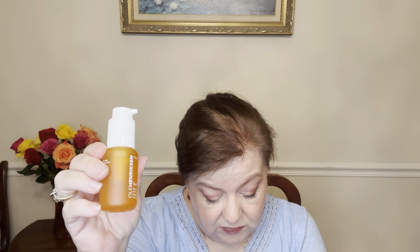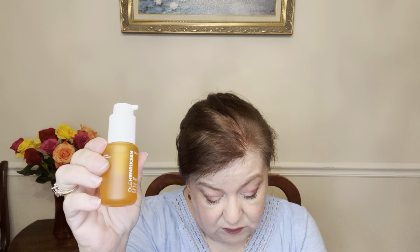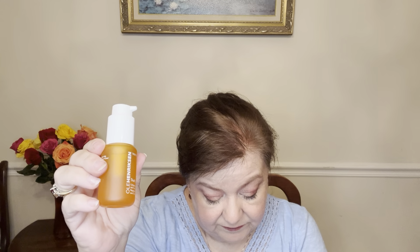I like the orange ones. It says it's for all-day hydration. It's collagen boosted with True C Complex. And it's a serum. This is a facial serum. So I'm really happy to have that and to be able to get it for a good price like that.